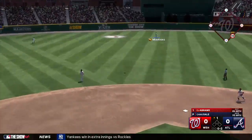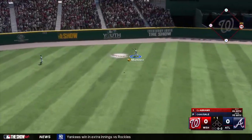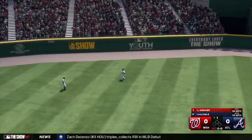Out towards left center, Martinez on his way over. He's got it, and there's one down.